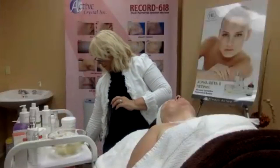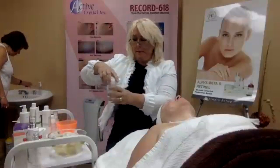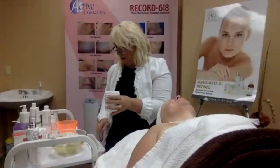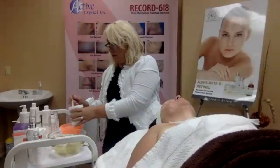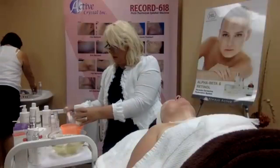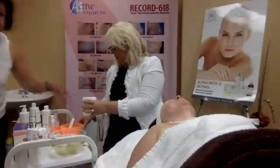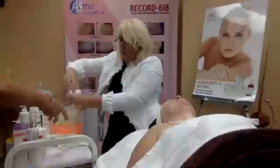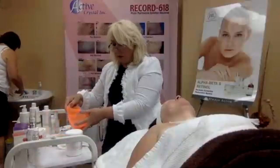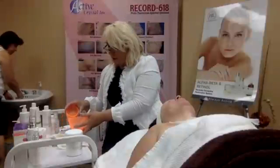And this mask, this one, number 7. It's powder. We use around 30 grams. You can measure with a teaspoon. I just use a spatula. And cold water, twice the amount, and mix it with cold water. You can put a bottle in the fridge or use mineral water.